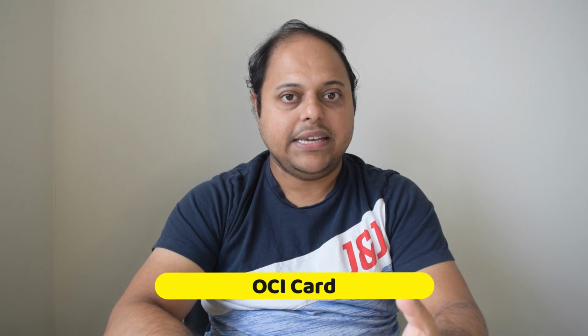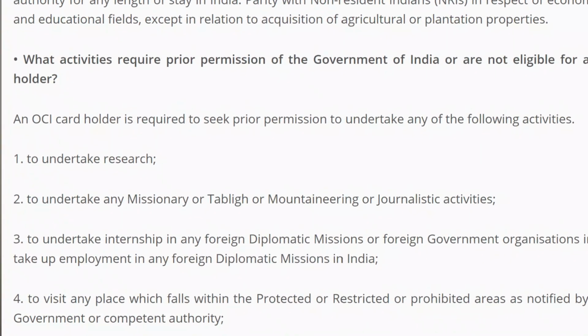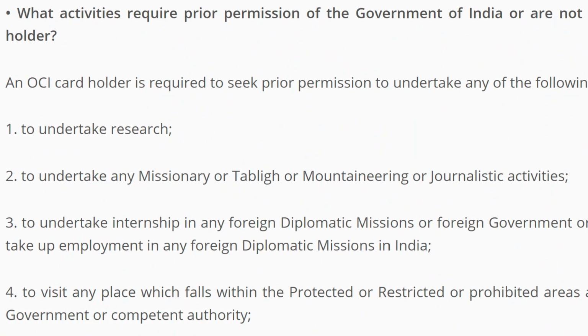The last step was application of OCI card, or Overseas Citizen of India status. This meant that they would have the freedom to travel to and live in India as well as in the UK. OCI card allows visa-free multi-entry travel to India. No restriction of length of stay, but it has certain limitation. Some of them are that they can't own agricultural land in India, they can't vote in the election, and they cannot hold public office or government jobs.